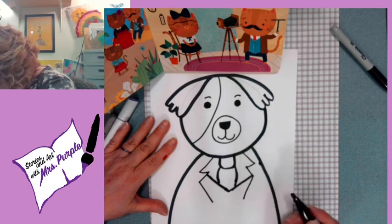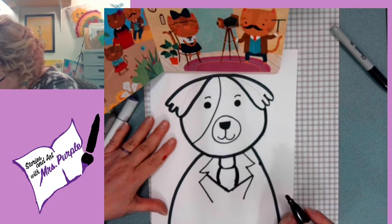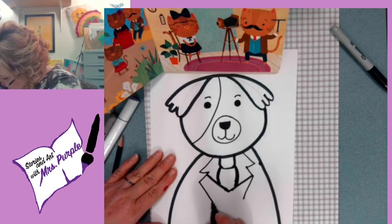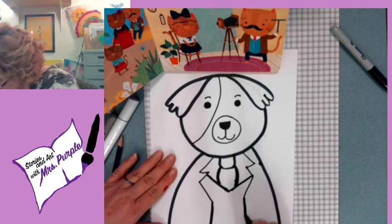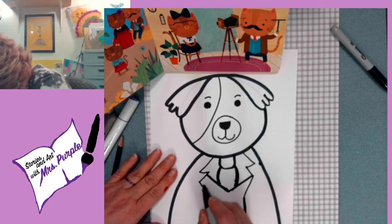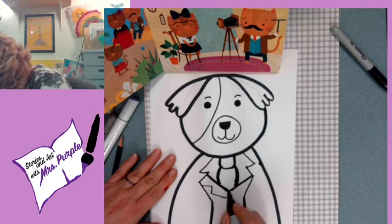I'm going to take his tie down there a little bit. I probably should have used pencil in case I didn't like what I was drawing. And then this is going to go down like this. And this is going to go like this. And then he's got another little thing right there before it meets here in the middle and goes down this way.